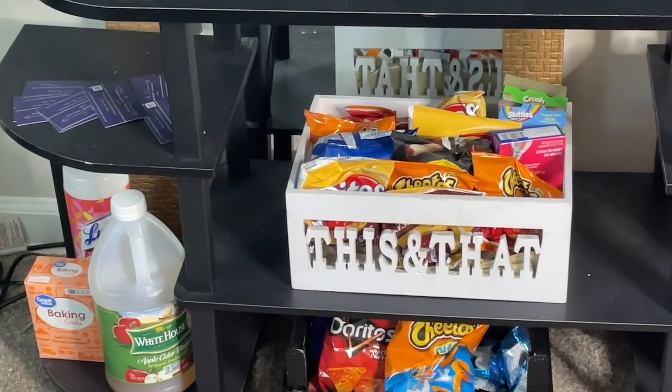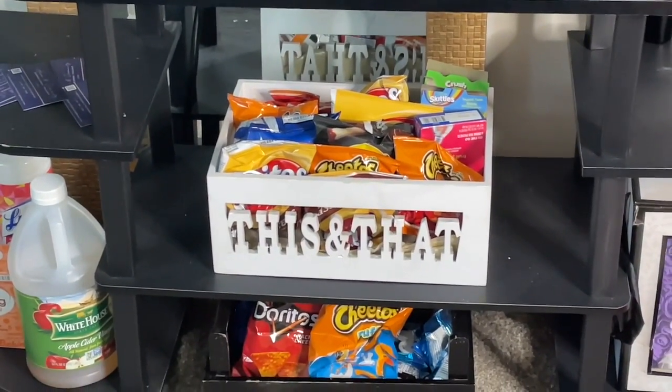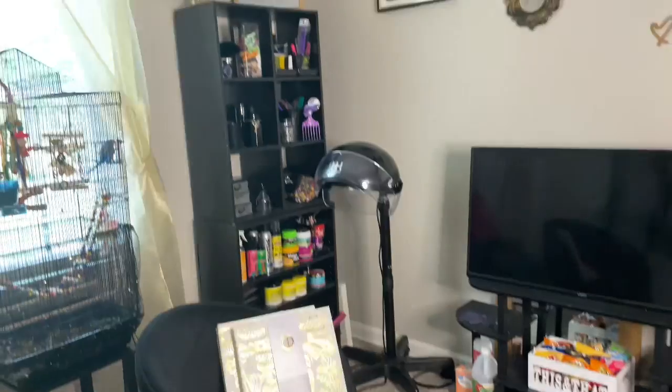This is what's left from that 40 case box that I bought a couple weeks ago that y'all saw in one vlog. I only have maybe 15 packs left, so we gotta go get some more chips. But we'll get the snack cart together and deep clean this room and go from there.